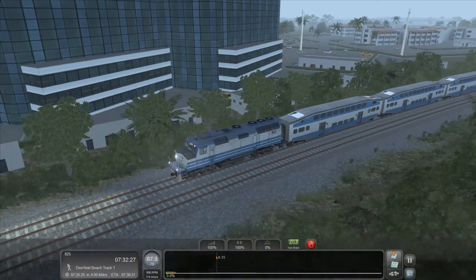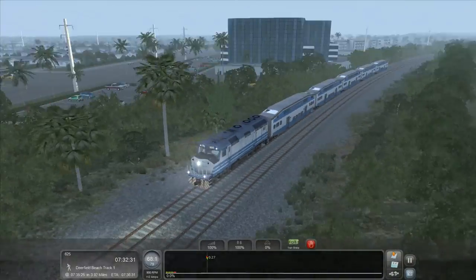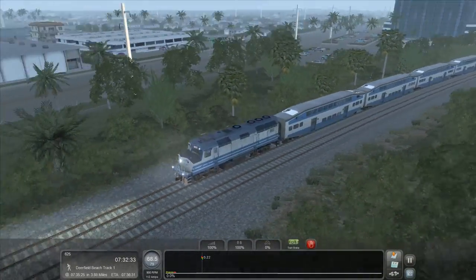Now if you notice this bit here, the kind of style of it's changed. It's not residential and industrial. It's definitely more office and commercial.